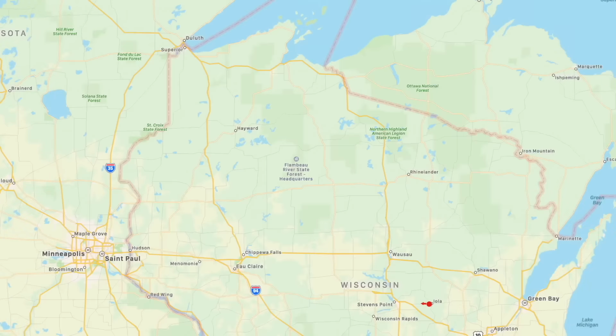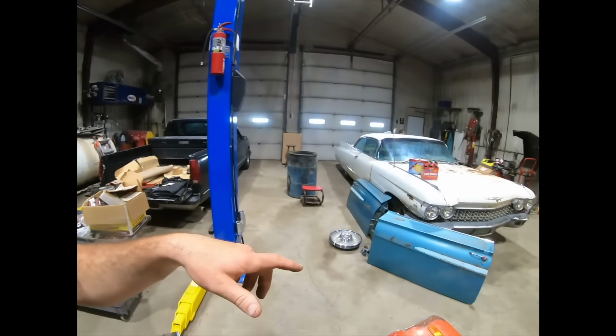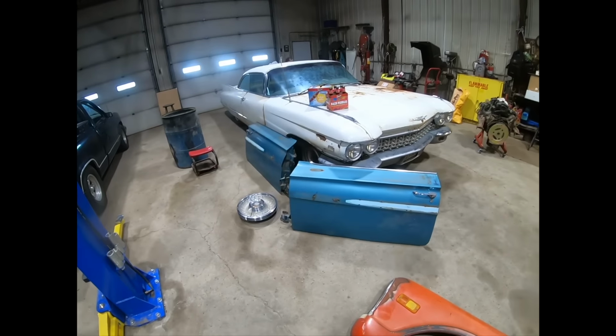So anyway, on the way home, I had bought some 61 bubble top doors through the MSRA line chaser up by the Duluth, Minnesota area. So we kind of had to drive way out of the way. So we came home through Duluth, picked up these really nice 61 doors.